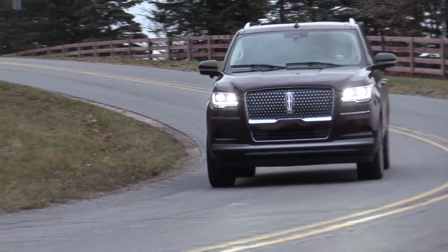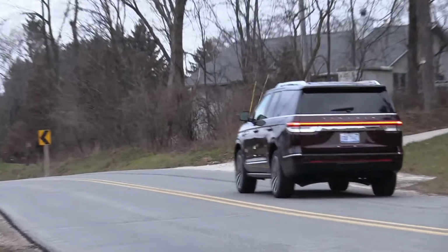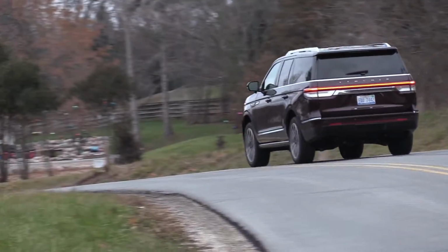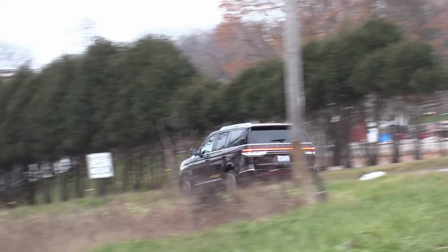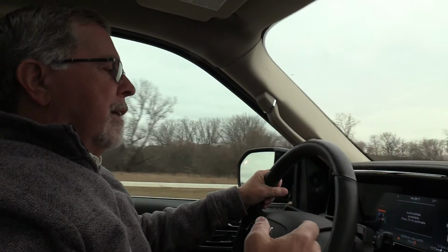But it is pretty quiet in here. We do have the sunroof shade back, so that allows a little more noise in. But it's a pretty quiet ride, which you'd expect for a big luxury SUV.